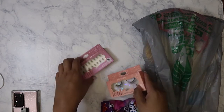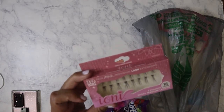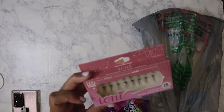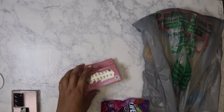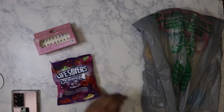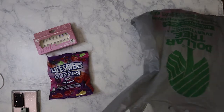And I did get these, which I would probably end up using more than just the regular lashes. These are the individual lash extensions, and they're the Wispy Medium. So I got those two, okay? I got my usual favorite Lifesaver gummies in the Wild Berry flavor.